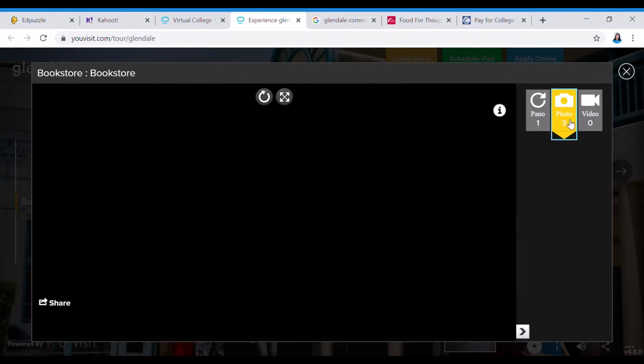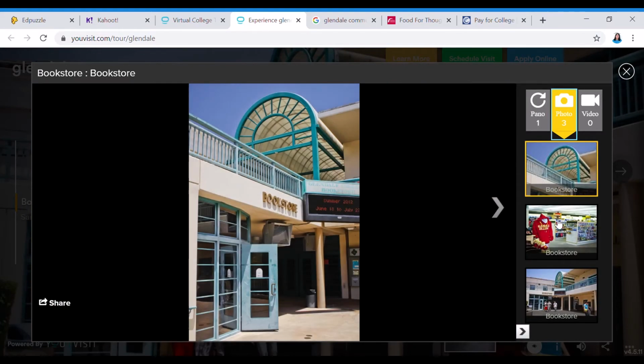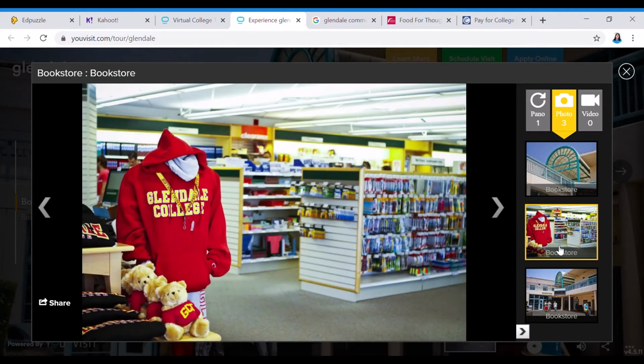Okay, let's see what other photos we have here. So here's a little bit, same deal as other colleges' bookstores. They have sweaters, they have swag, they have the college name on it. You also have your school supplies, and then obviously the books that you can purchase for your classes there.